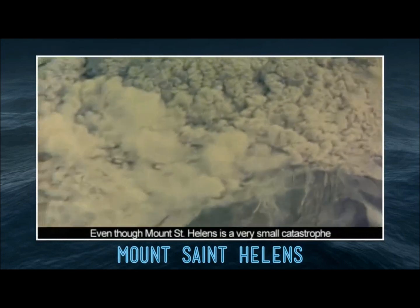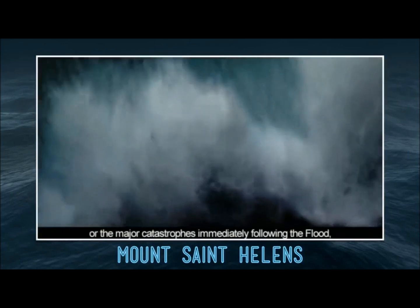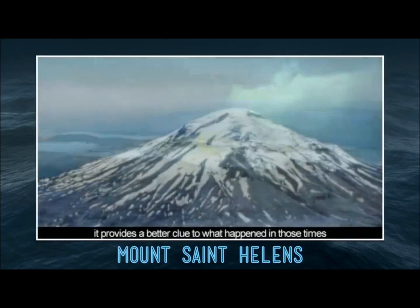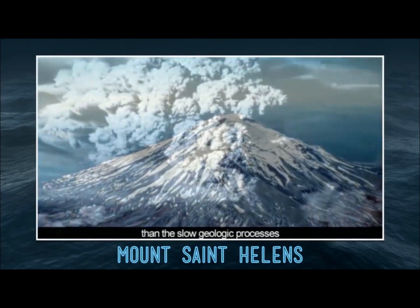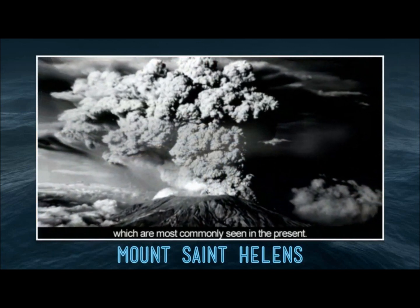Even though Mount St. Helens is a very small catastrophe compared to the flood or the major catastrophes immediately following the flood, it provides a better clue to what happened in those times than the slow geologic processes which are most commonly seen in the present.